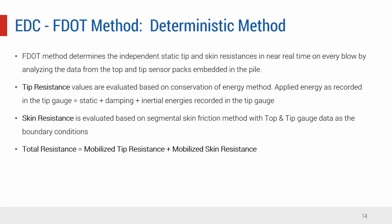With the external sensors we are all familiar with, we get the total capacity, then go back to the office and do a signal match to get the tip and skin resistance. But in this case, because you have top and tip instrumentation, you get independent tip resistance and skin resistance. We call that the FDOT method, just as with external sensors you call it the case method, because FDOT and the University of Florida hold the patent. In this method of analysis you get independent static tip and independent skin resistance, and you add them to get your total capacity.